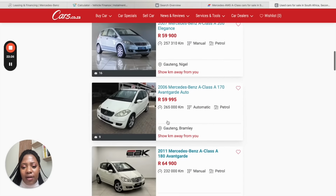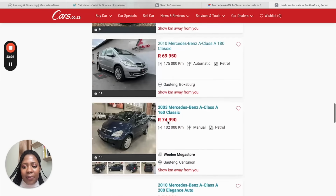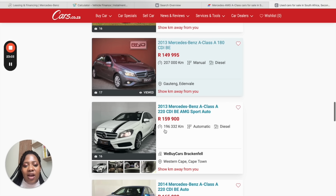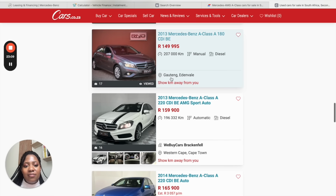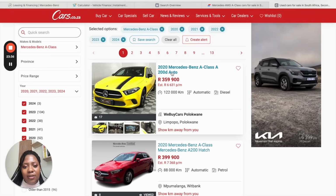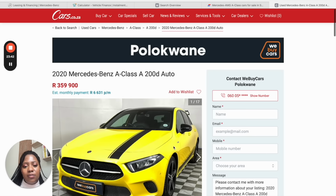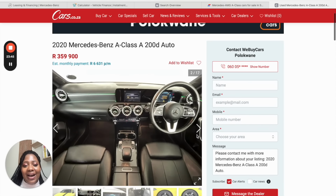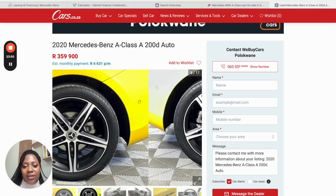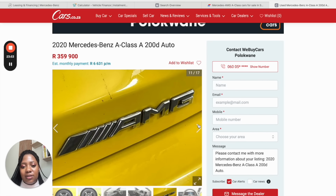Okay. Not really the A-Class I was looking for. But let's keep going. Maybe we'll find something. 107,000 and it's a manual. 196 automatic Western Cape. Gauteng. Now we're talking. 2020. Limpopo. Let's have a look. Now we're in the nice interior. Okay, clearly the 2020 was key. Why couldn't they clean this?